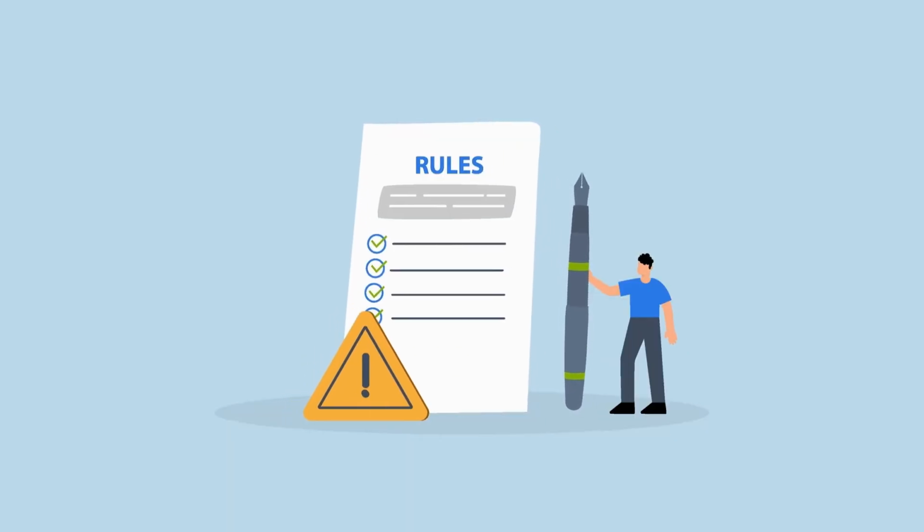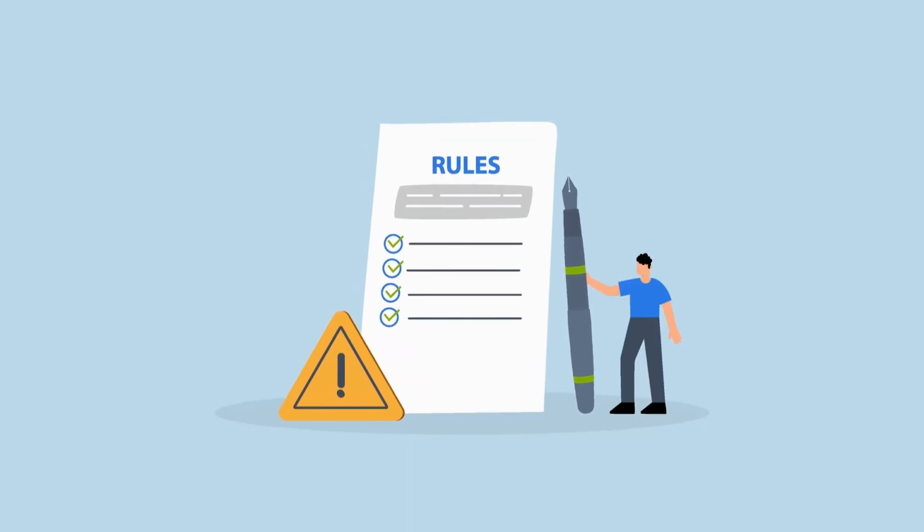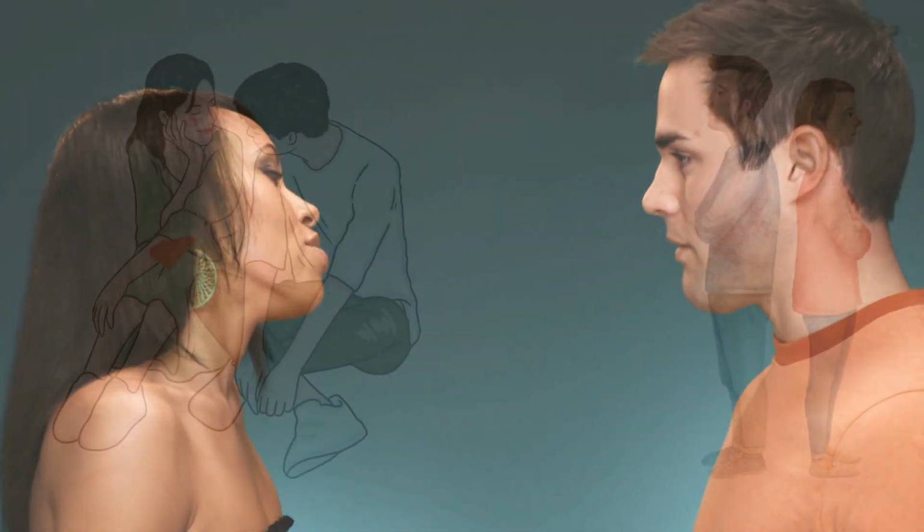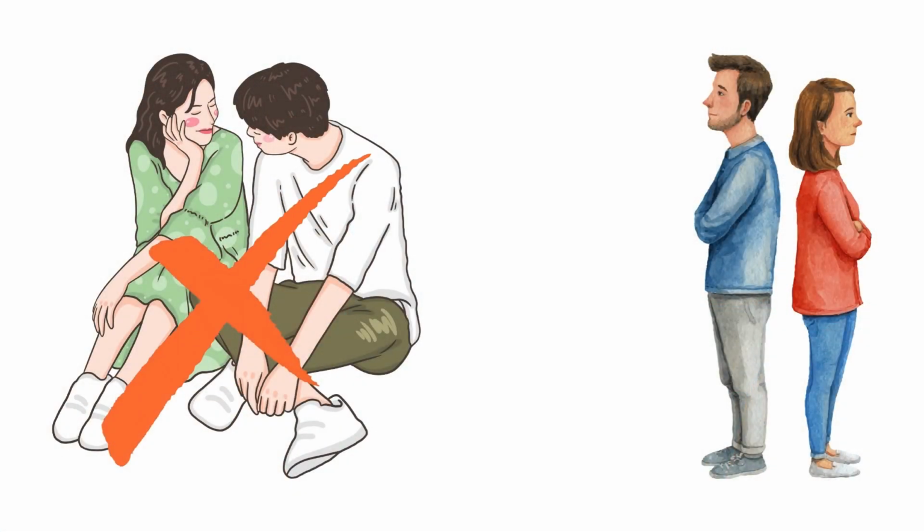Now, before you run out and try this, you need to hear the golden rule of the triangle method. If you break this rule, you will ruin the interaction immediately. The rule is simple. You must only use the triangle method when the conversation is positive or neutral. Because if they are telling you about a bad day at work or a family problem, and you look at their lips, it won't come across as attractive. It'll come across as dismissive.